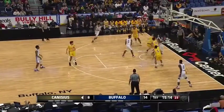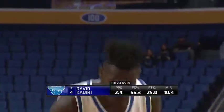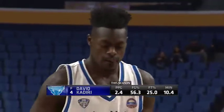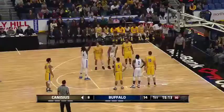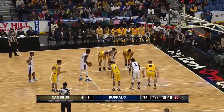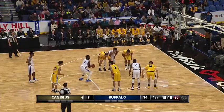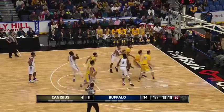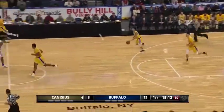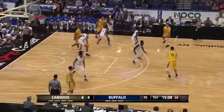Kadiri. He'll go to the line. And Kadiri is kind of a part of the three monster for the Bulls. I wonder if we're going to see that lineup some. Not really necessary now because Phil Valente is out. Kadiri only coming in, but to be fair, he only had four attempts. But now he's 2 of 6 on the season after those two. He's getting better, right? A little bit. Went 1 of 2 on that trip.